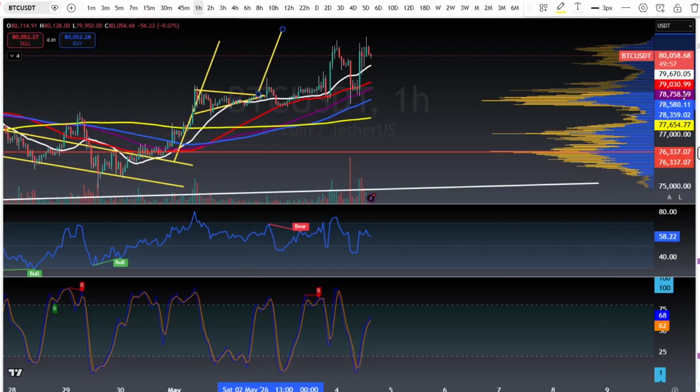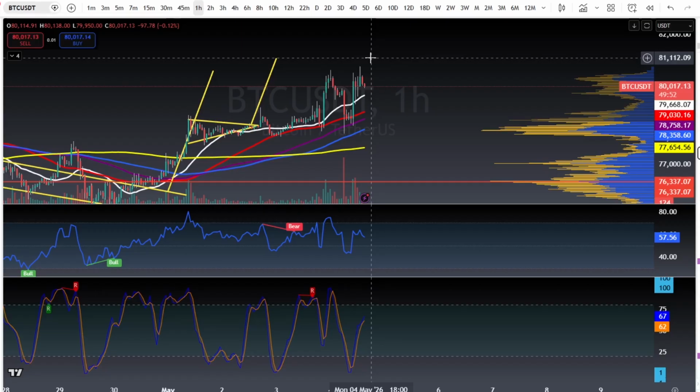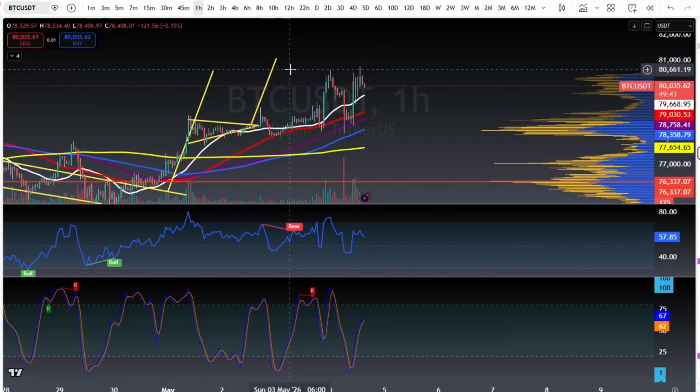And if you guys didn't take that one, yesterday I gave you another trade on the 1-hour time frame with a flag taking us to about the measured move to 81,112. We didn't make it there, but we got pretty much 90% of that measured move. So congratulations on whoever took these trades. This is a big win for the FlexCandle community.